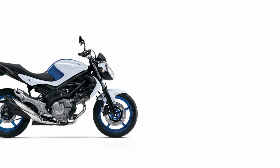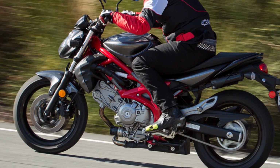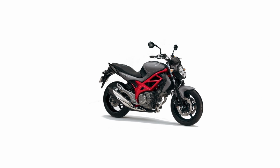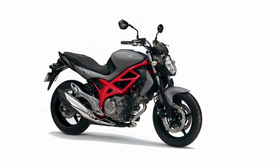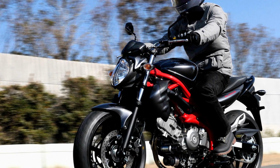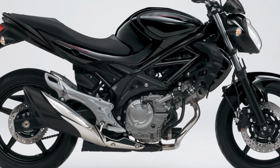Number 5, Suzuki SV650 ABS. Suzuki enter the running at number 5 with the outgoing SFV650, also known as the Gladius. The looks certainly divide opinion, but ride one and you'll know why owners love them. The Gladius is an incredibly easy and versatile bike. Combine this with a nice V-twin sound, it means it's an easy bike to love if only you can learn to live with the looks.